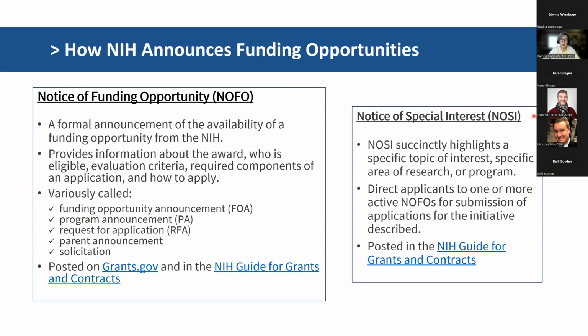Another approach, another vehicle, if you will, is the Notice of Special Interest, or NOSI. A NOSI succinctly highlights a specific topic of interest, specific area of research, or program. It is always connected to a NOFO. So it's a little bit confusing sometimes, but you get used to it. It directs the applicants to one or more active NOFOs for submission of applications for the particular initiative described. NOSIs are posted in the NIH Guide for Grants and Contracts.